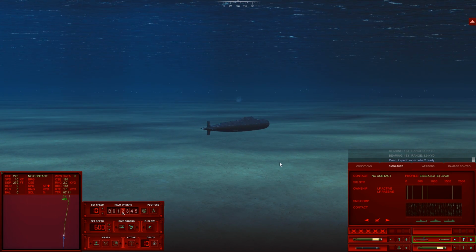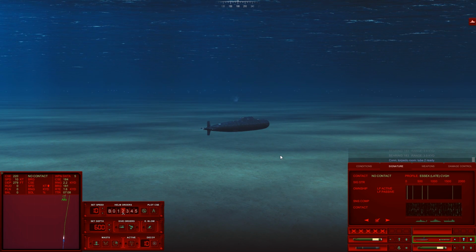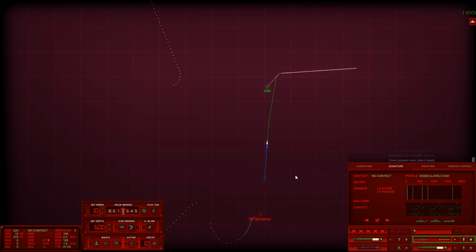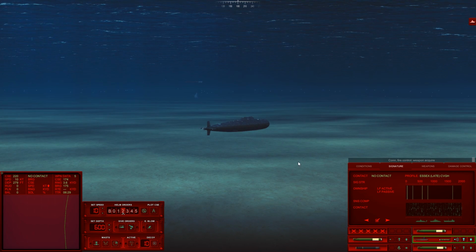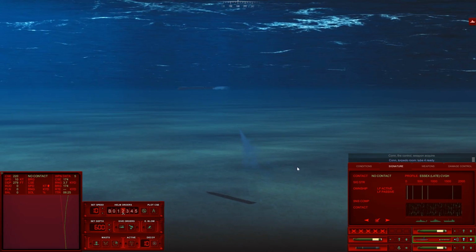Torpedo room, tube 2 ready. I'm going to make that active sonar too, just in case the wire breaks before I can guide the torpedo in. It's really odd, no choppers. Con, fire control, weapon acquired. Beautiful, that's what I like to see. Torpedo room, tube 4 ready.